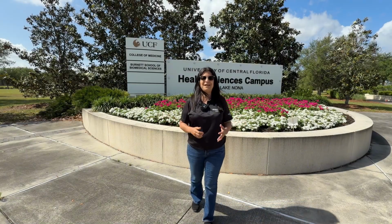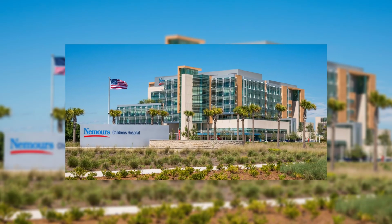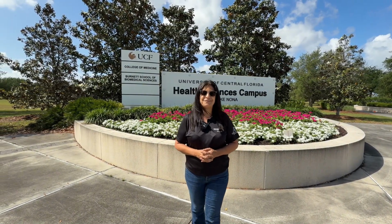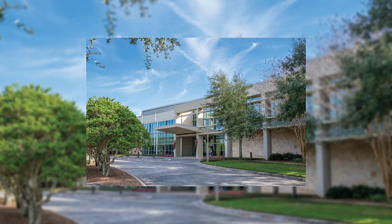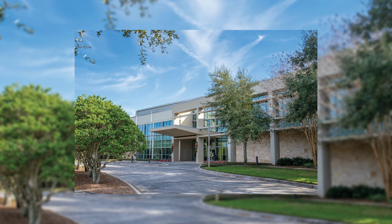And right nearby, we have Memorial Children's Hospital, which is one of the leading pediatric hospitals in the area. There's also the UCF Lake Nona Center, where all the research and treatments happen. From clinical trials to patient care, it's all under one roof. It's another example of how Lake Nona is really becoming a hub for innovation in healthcare.